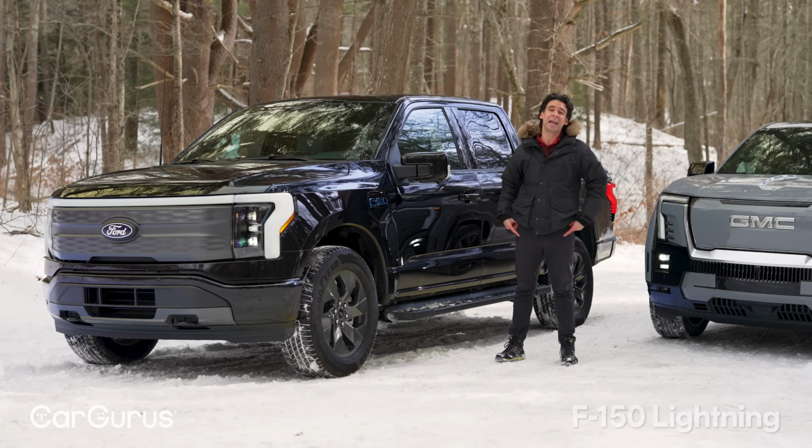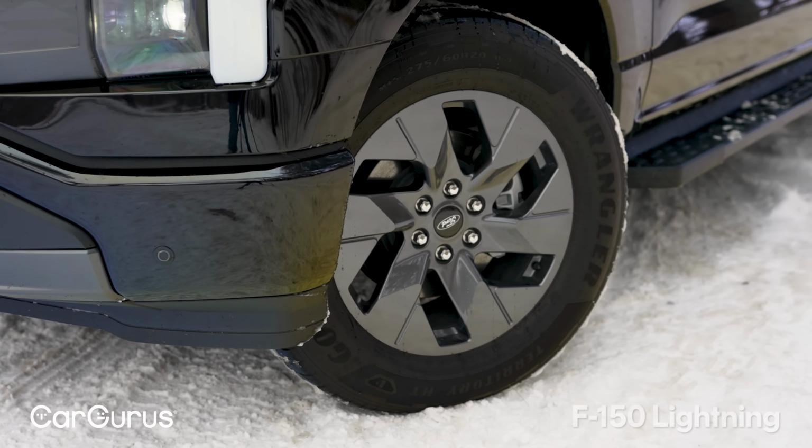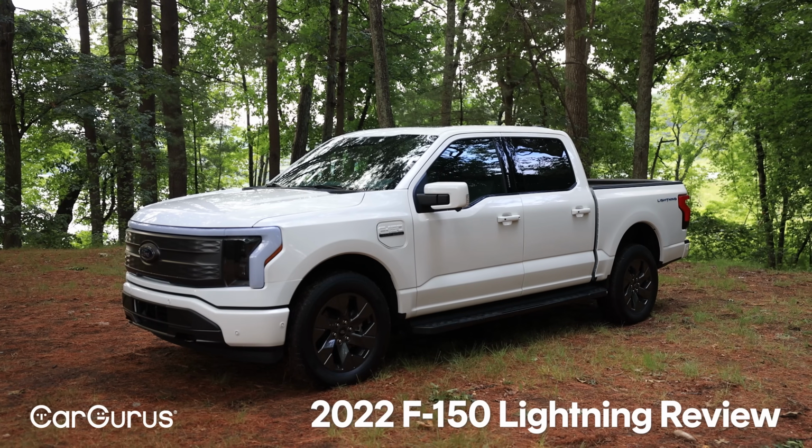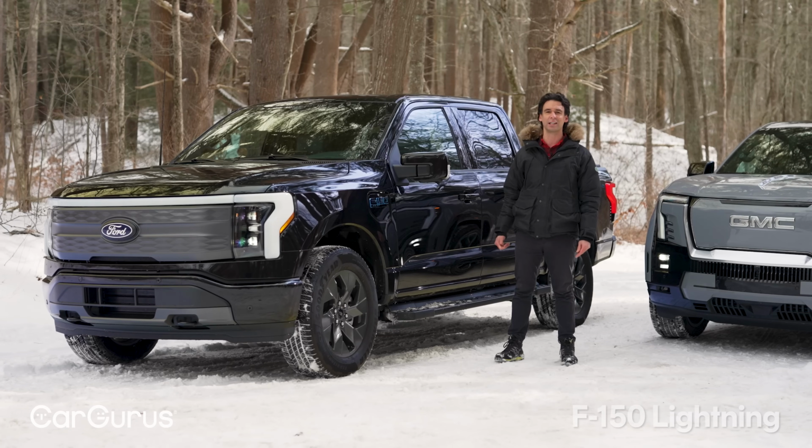For 2024 and into 2025, there aren't any major changes on this vehicle. The Lariat has the smaller wheels. If you're jumping up to the Platinum, which we've also tested a few years ago, you're gonna get some more glitz and glam, but essentially any trim looks just like this.